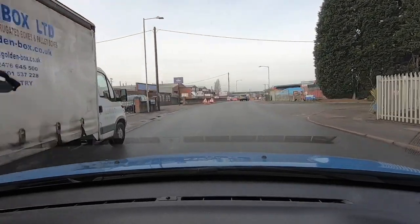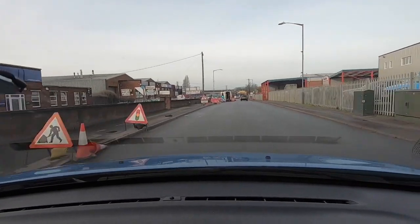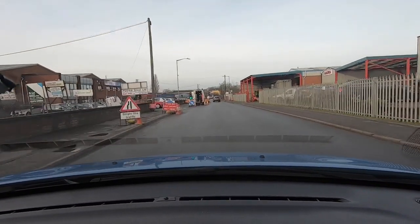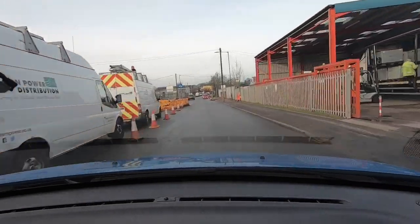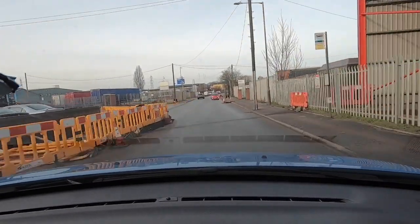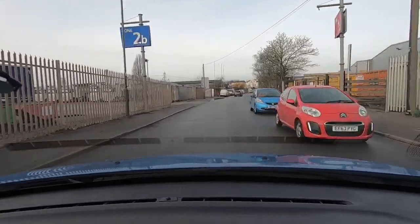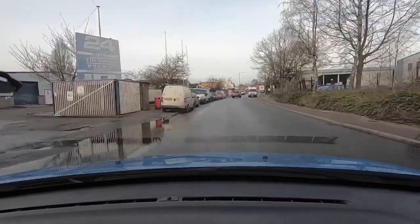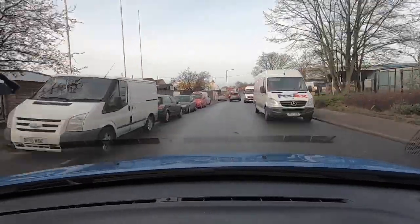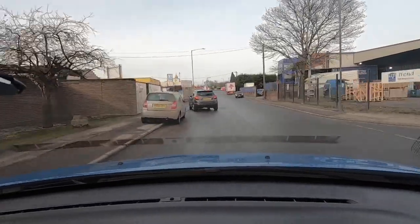Hello everybody, we've just turned left out of the test centre car park and this is test route number 2 of 15 for the Coventry test centre. This is Baton Road and you always turn left out of the car park and drive along Baton Road, which is going to take us up to the traffic lights at the crossroads at the top of the road here.